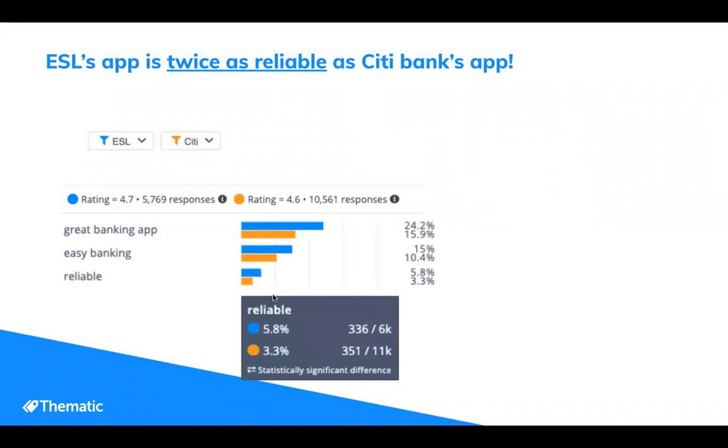However, when we look at ESL app, it is twice as reliable as Citibank's app. So perhaps they didn't have a lot of resource to invest into user experience, but people still find it easy to bank with them because the app is reliable.